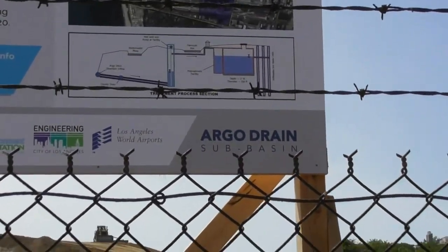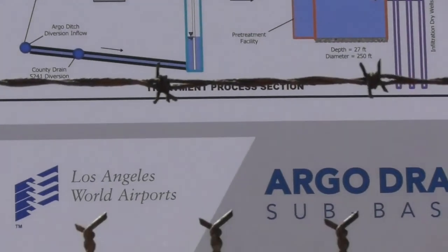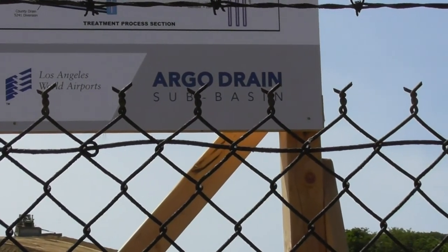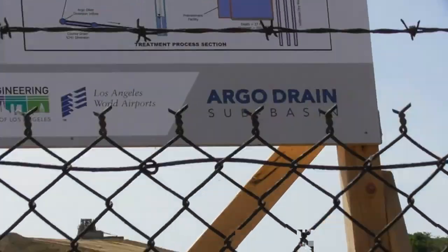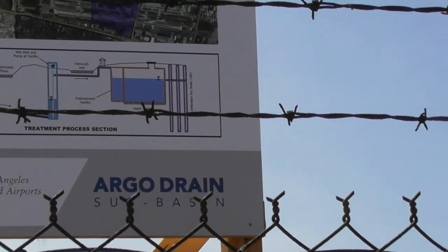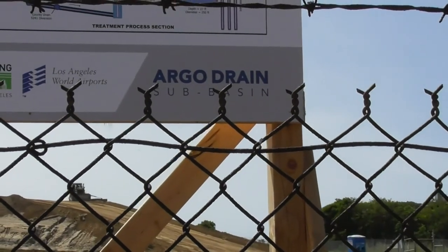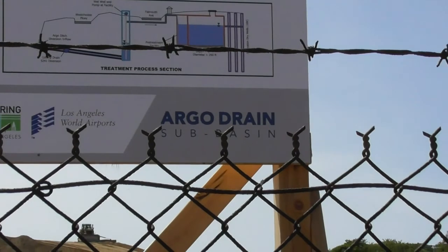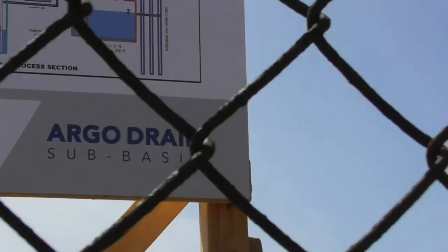Can I get that on video? I don't know if you can see that well. I can't even see if I'm recording it well. But you can see on the right side that depth 27 feet, diameter 250. That's really what we're looking at down here. And then we've got those pipes. See that purple thing? The purple stuff, the pipes. I think it's a 17 or 18, I don't know. This is going to be for overflow. And then what does it say?